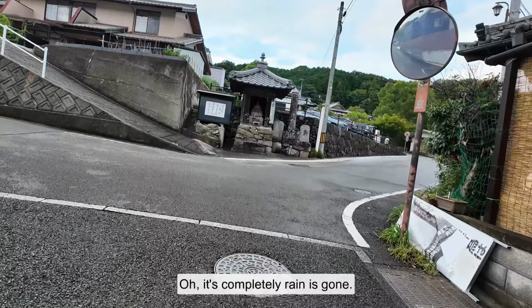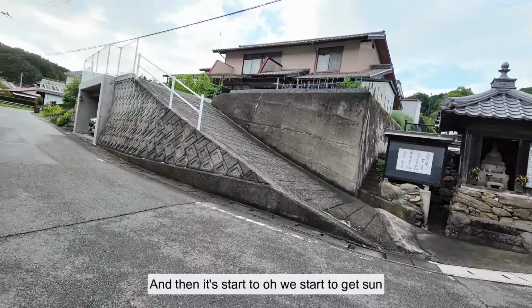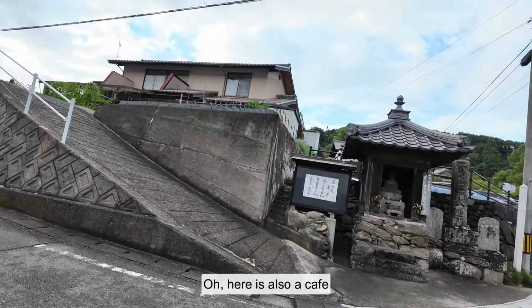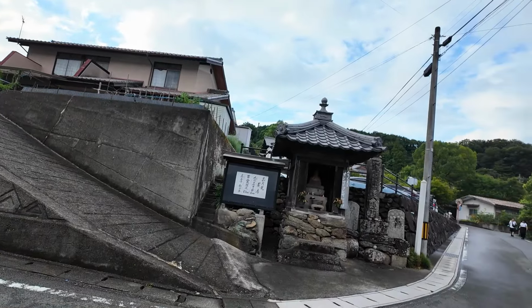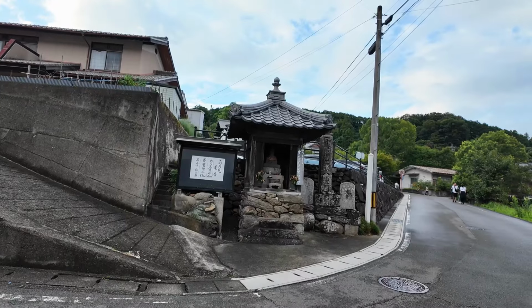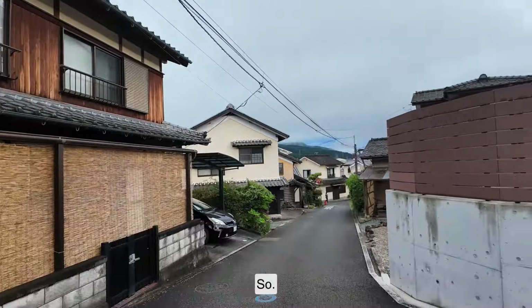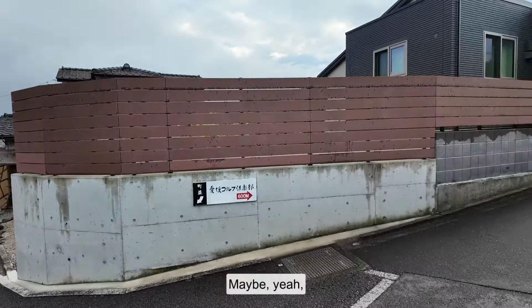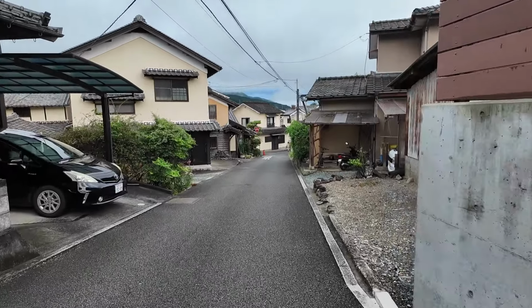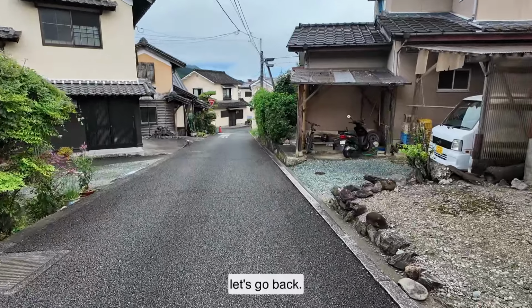Oh, it's completely rain is gone. That's good. And then we start to get the sun. Oh, here is also a cafe. Nice. So maybe this is the end probably of the town space. So let's go back.